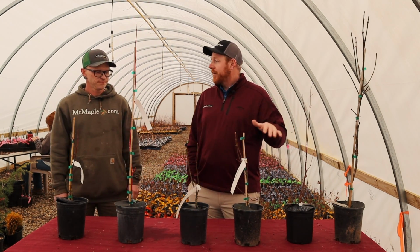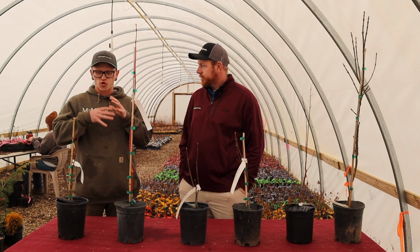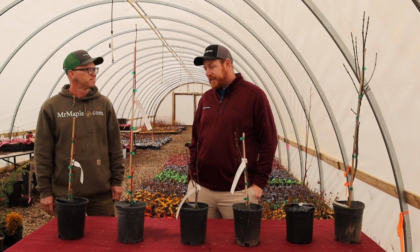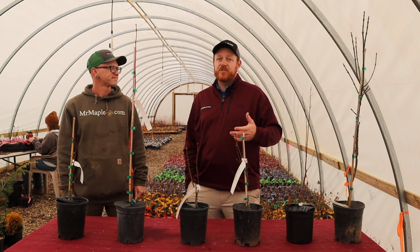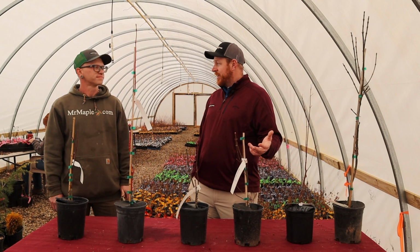Of this grouping, Wesley, what's your favorite one? Honestly, just for the uniqueness of it, I'd probably have to go with Monroe. Yeah. It is pretty unique with that lace leaf style. For me, it's probably the Herbsphere. Yeah. And that's simply because we have such a good specimen here in Western North Carolina in full sun.